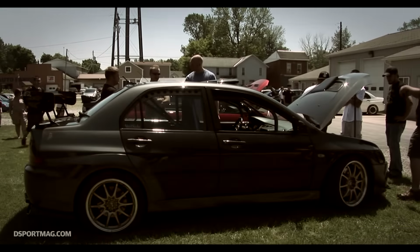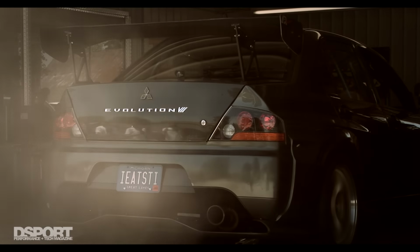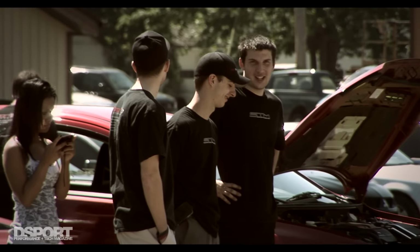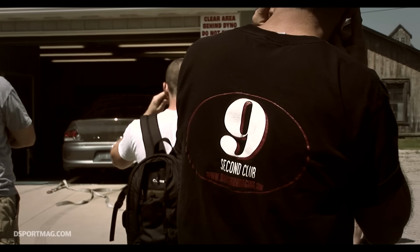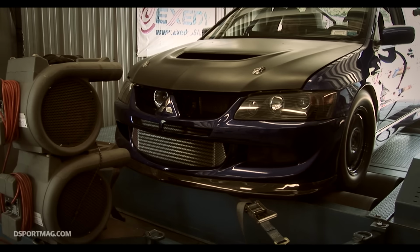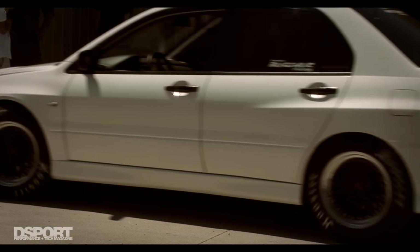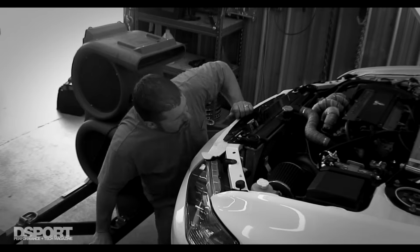On the weekend we were there, Buschur Racing was holding an Evo Dyno Day. DSMs and EVOs came from all around Middle America and filled the car park. Some EVOs looked stock and packed massive horsepower, while other EVOs looked wild and still packed massive horsepower.